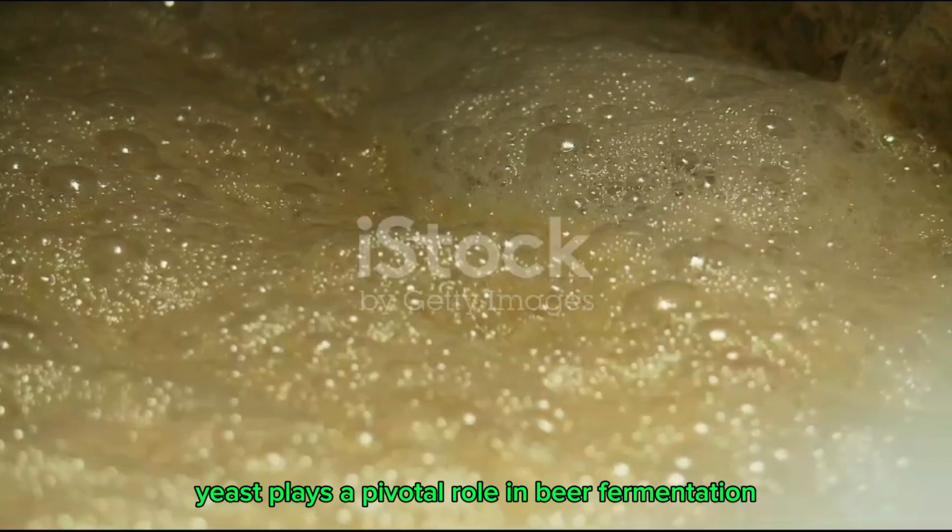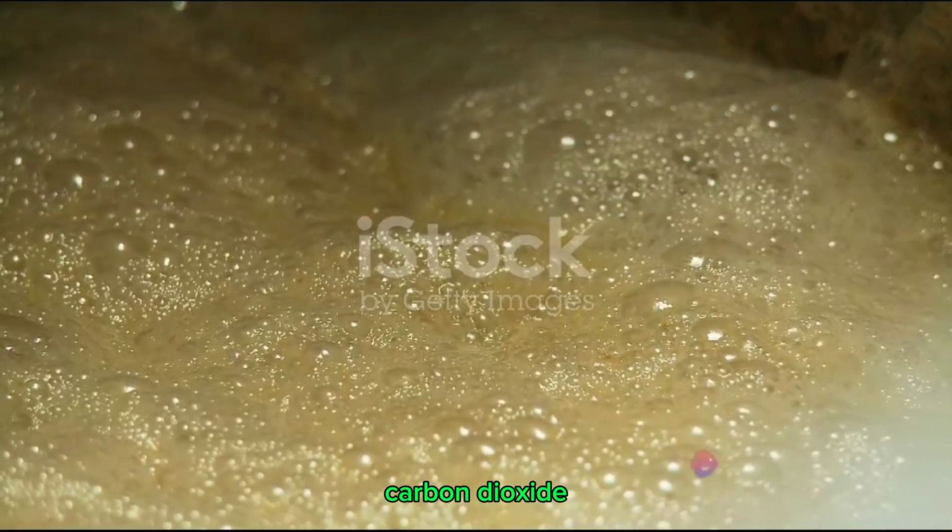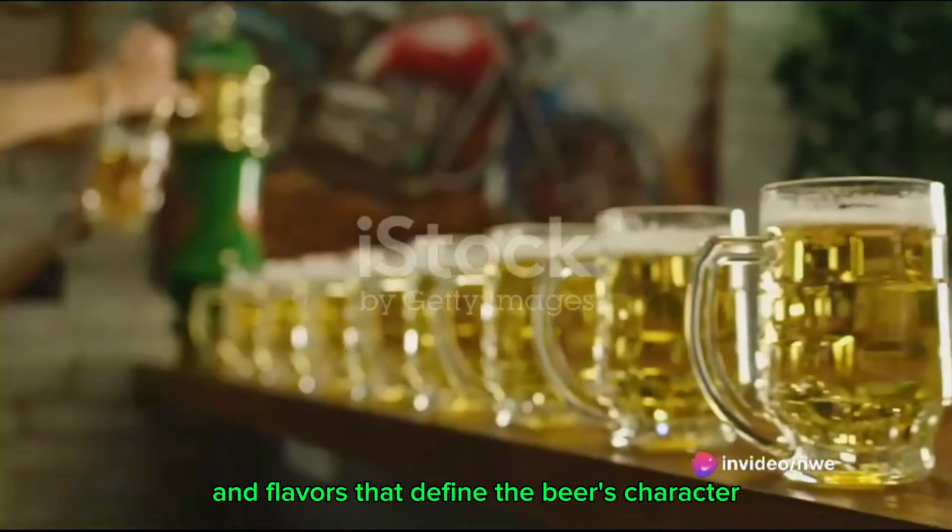Yeast plays a pivotal role in beer fermentation. It consumes the sugars in the wort, producing alcohol, carbon dioxide, and flavors that define the beer's character.